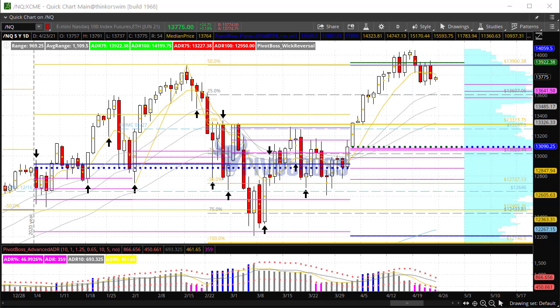The key level that we continue to watch is 13,900, which is the key range high. Again, it tried to hold above it, failed, and now it's having trouble getting back above it, which could be the final nail in the coffin before this thing returns back toward 13,313.